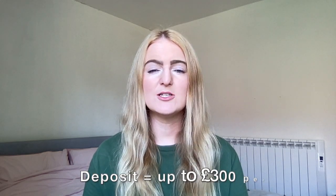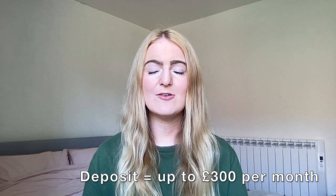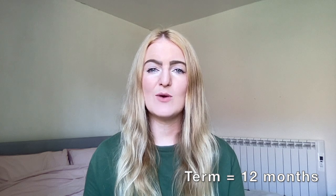You can deposit up to £300 a month in this account, so slightly higher than the previous one, and the term again is 12 months. Just to note, with this account, the access is even more restricted than the previous one, so you will have no access to the account at all, so expect to put your money in and leave it there for the full 12 months. If you did want to close your account, your interest rate would plummet to 0.1% as well. So that's if you wanted to close the account early.